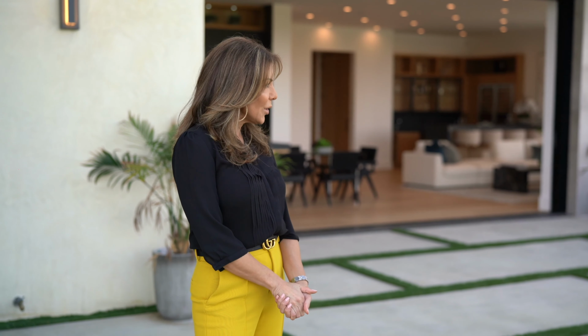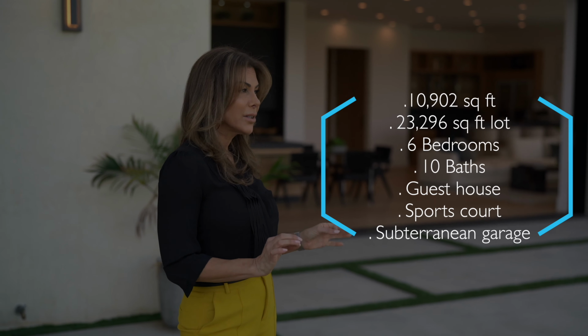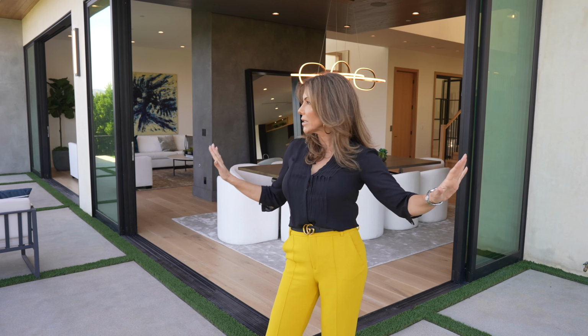On today's episode, I'm going to be touring one of the newest constructions in Encino. The property details on this brand new construction are just a little under 11,000 square feet of livable square footage, and the property is spread over almost half an acre of lot space. It's spread out gorgeously. We have incredible views, which we'll be getting to in a little bit. We've got 6 bedrooms, 10 bathrooms, basketball court, guest house, a lot to see.